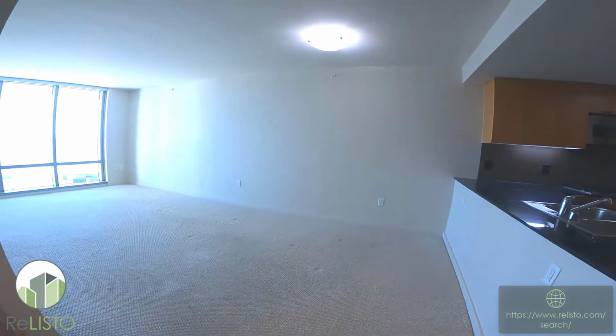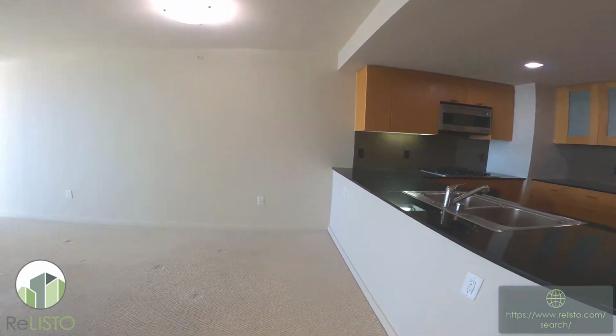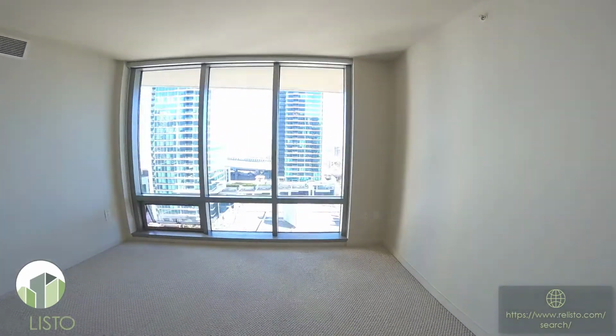Here we have the living room / dining room. You can see that there's a little bit of bar seating here if you so desire. And then let's go look at the view. I mean, this is really spectacular being able to look out here.